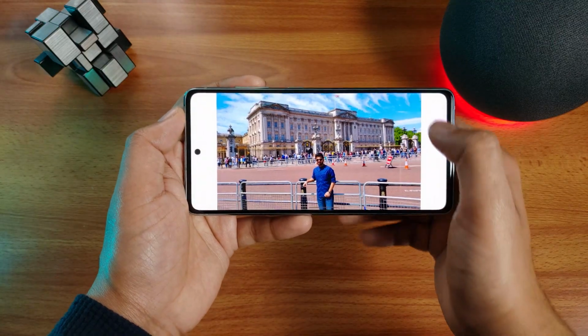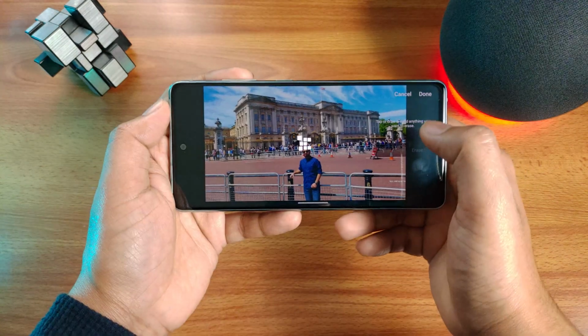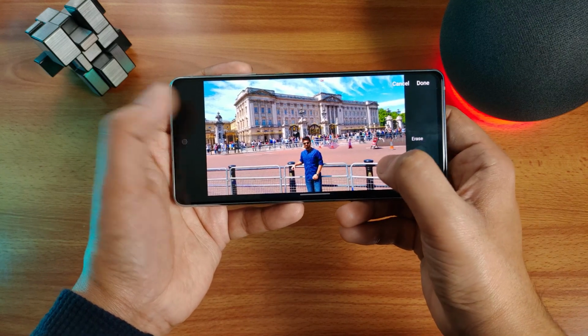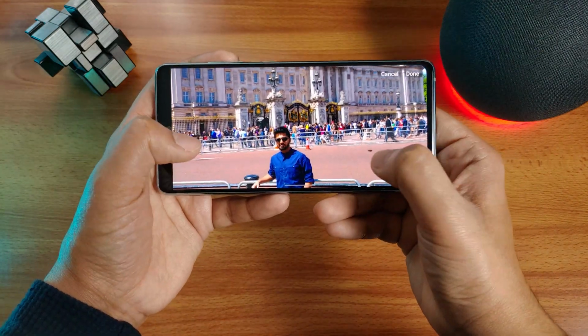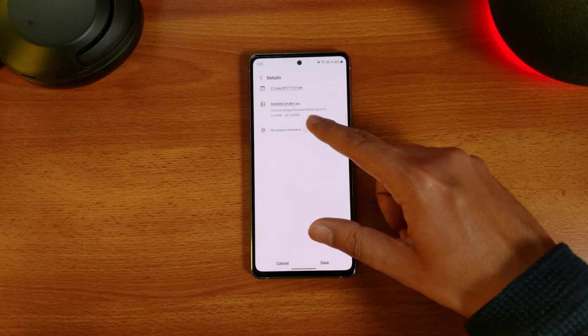Gallery has also gained some useful features, specifically in the editing area. The main addition which caught my eye was the object eraser feature found on the Google Pixel devices, and it actually works. So to remove an object, you need to tap that object, or you can manually select it for better accuracy. There's now an option to add or edit your geolocation in the metadata of images as well.